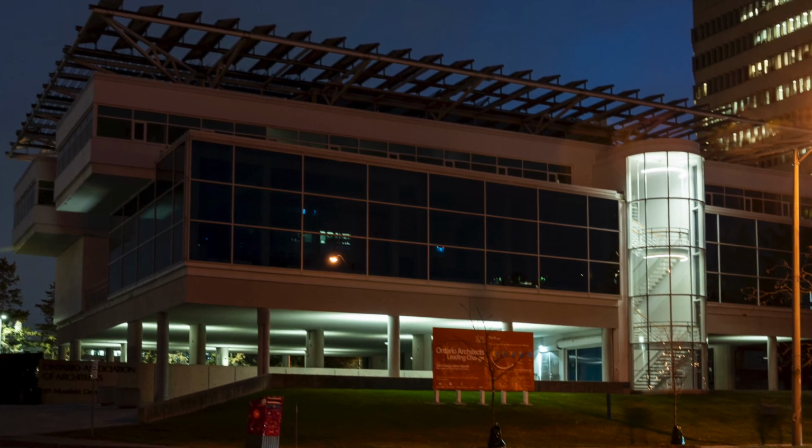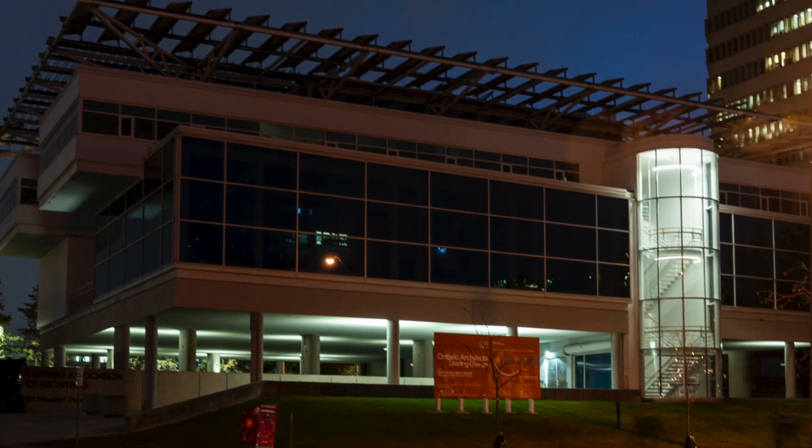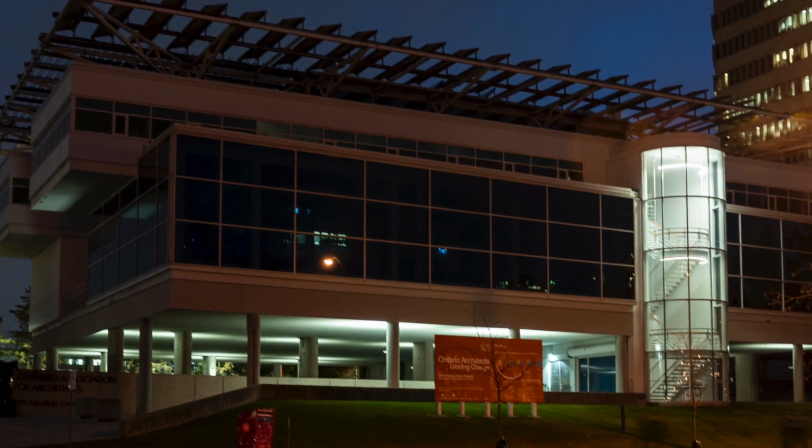The budget was tight and was met. The energy goals were achieved. The project is a shining example of cost-effective, efficient, collaborative, and creative design.